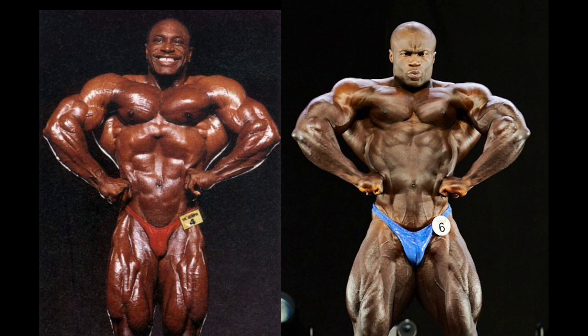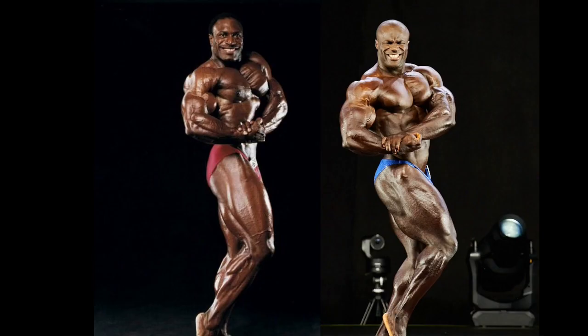So, in spite of Samson Dauda executing this a bit better in my opinion, I still give this pose to Lee Haney. When it comes to the side chest, again, it is evident that these guys do not hit the side chest the same way. Lee Haney hits it in a more classical manner, and for that matter, so does Samson Dauda compared to most modern day bodybuilders, which I've noticed is a thing of bodybuilders coached by Milo Sarcev.